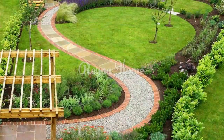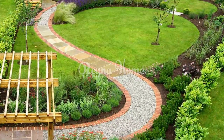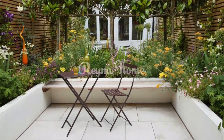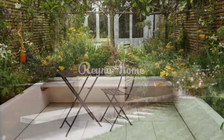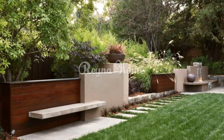Focal points and sightlines. Directing attention. Creating focal points and strategic sightlines can draw the eye along the length of the garden, making it feel more expansive. This section will provide ideas for focal elements like sculptures, water features, or specimen plants.